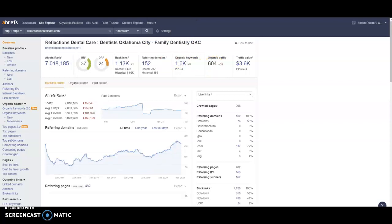This is Reflections. They're sitting at a 37 trust and a 24 power. And they get the trust and the power from these 1.13 thousand backlinks. Now we can actually come in here and take the good backlinks and leave the bad ones behind. They have 1,000 keywords, which is bringing 604 people to their website every single month.